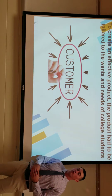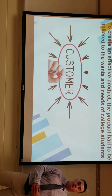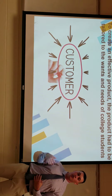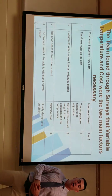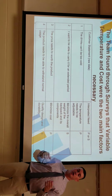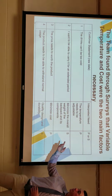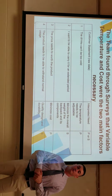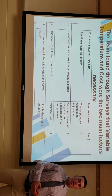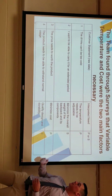To make a product better suited for him, we had to learn about what is a need and what is a want for a college student. We conducted a survey among college students in which they told us what specifications they felt were most important. As you can see in this chart, we came up with several features and they gave their opinions on them. For example, I want to be able to carry it for an extended period of time. This told us that we need to create a product that minimizes weight and is comfortable enough and has a solid enough design that it can be used for an extended period of time.